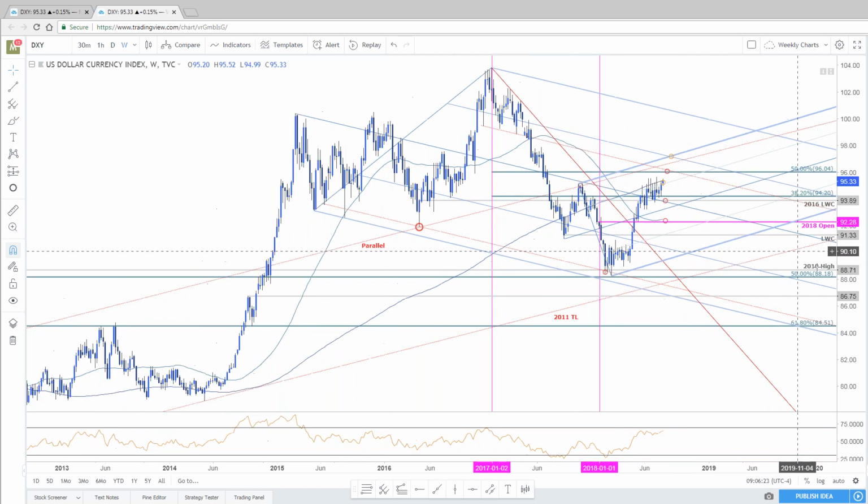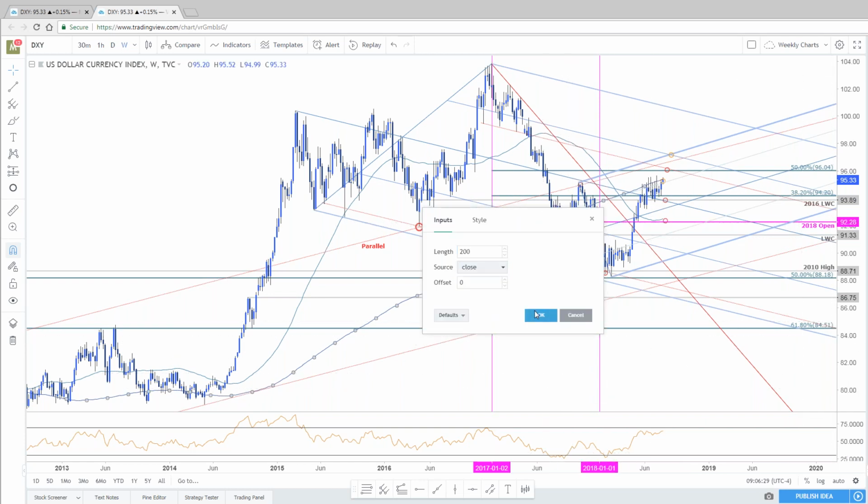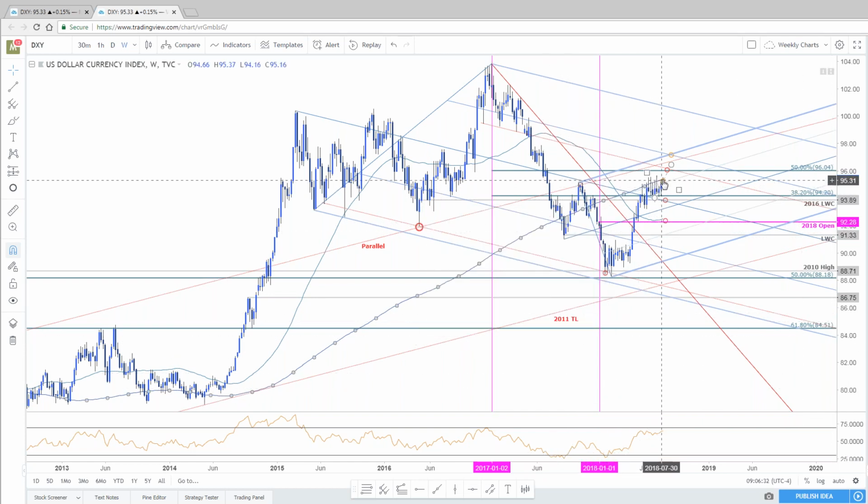I'm going to highlight the same stuff I've been talking about here for weeks, guys. I hope it's not boring. You got to watch the 200 long week moving average in DXY. It's been the level to fade. You know what I mean? This is what, the eighth? 1, 2, 3, 4.